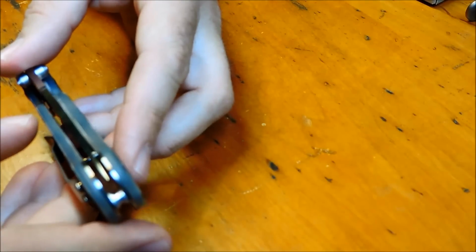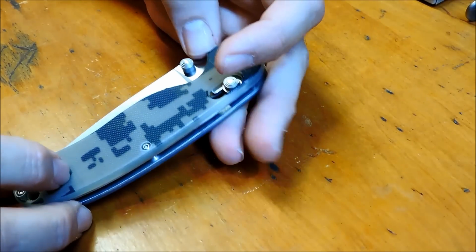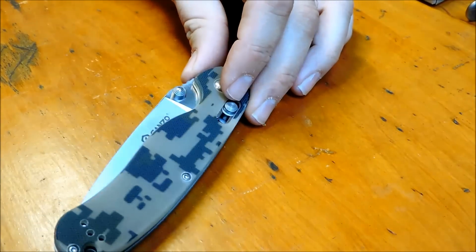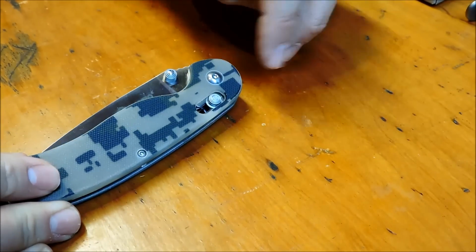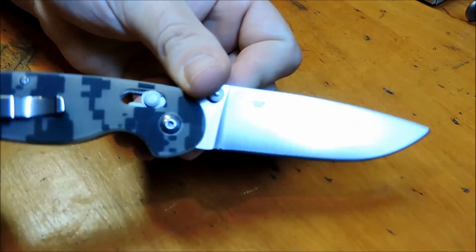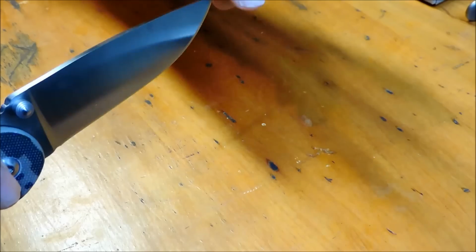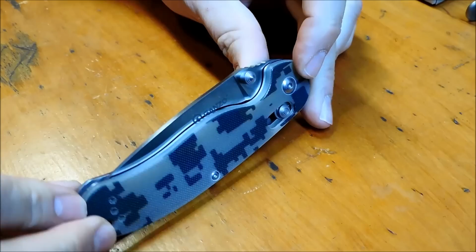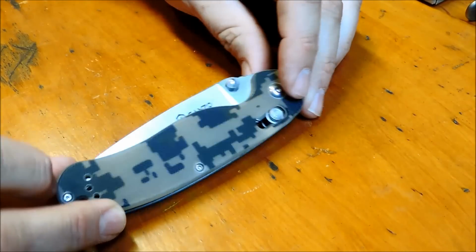Blade centering is a little off, but my Rat 1 and 2 are both off the same, so it's similar. The knife is a little bit different. The way the blade sits in here is different than a Rat 1. It looks pretty much the same. The blade is the same length, same size as a Rat 1. But it's rock solid. No play at all. $20 shipped, USA seller on eBay. The handle is actually a little bit smaller than a Rat 1.